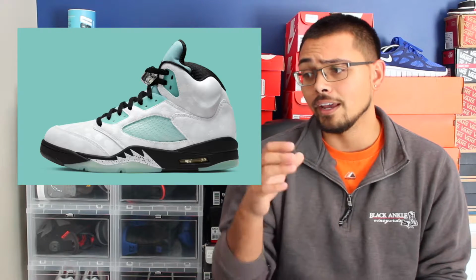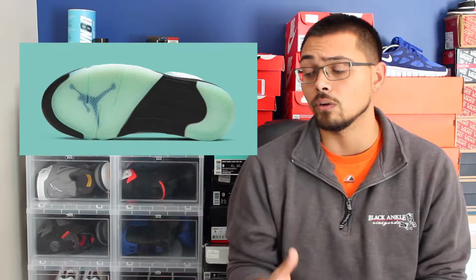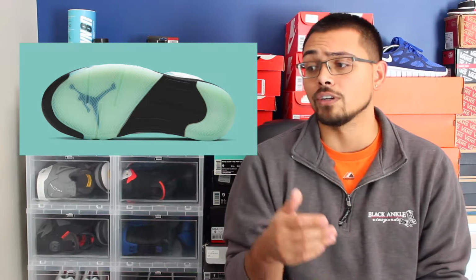is coming from. It does appear to have an all white grayish suede upper with hits of the island green in the side netting, as well as on the eyelets of the laces, and then also on the bottom icy sole. It looks like it's not just your standard icy sole. It comes in an island green icy sole. And then this shoe also features an island green tongue with a black Jumpman.